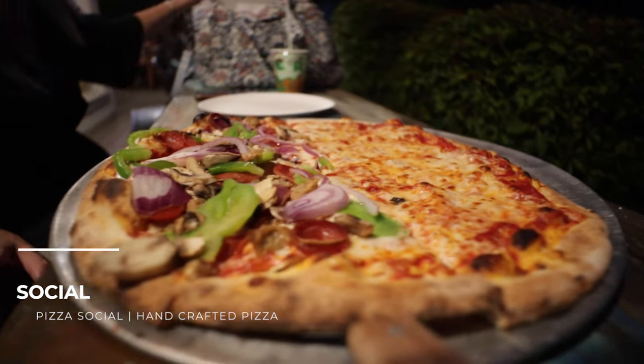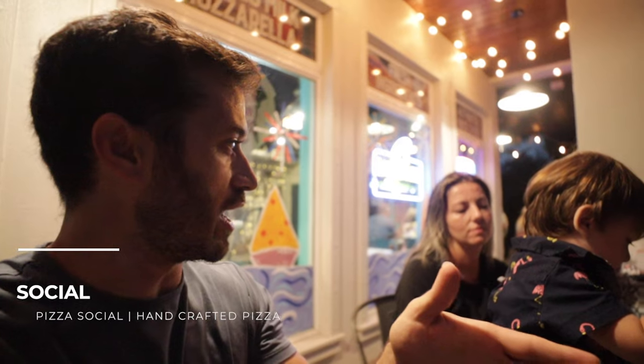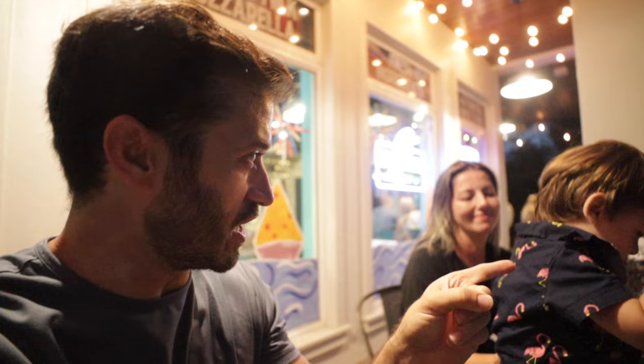It's kind of a supreme with a little bit of all the meats on it. We did half of that on a 14-inch, and then the other half cheese for little Logan. So you can just munch on that today and probably save some for tomorrow too.